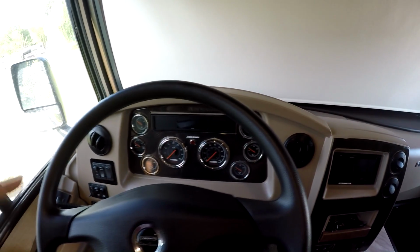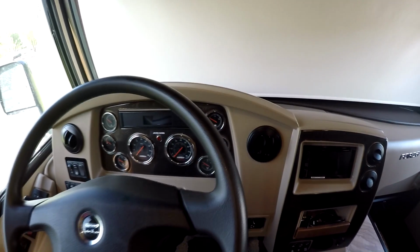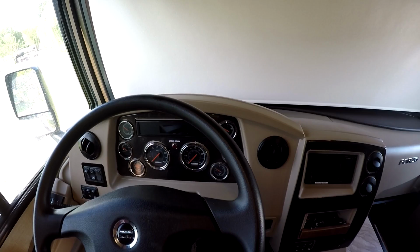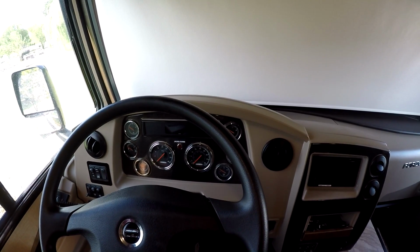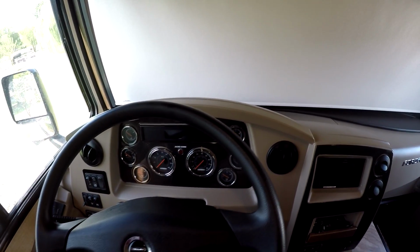In the front of the coach, underneath the hood, we have a 6,000 watt quiet diesel Onan generator that will run the entire coach.